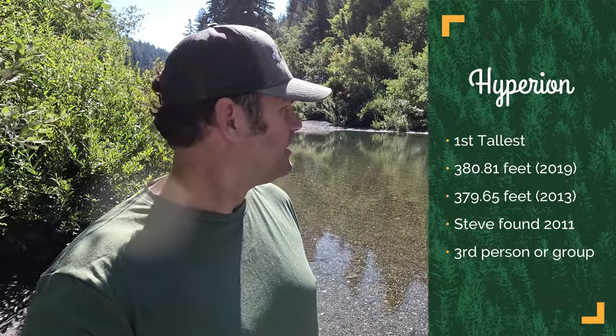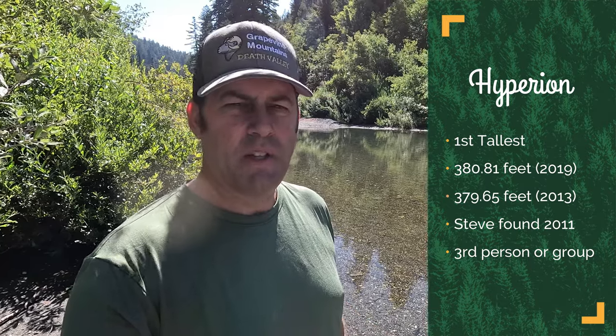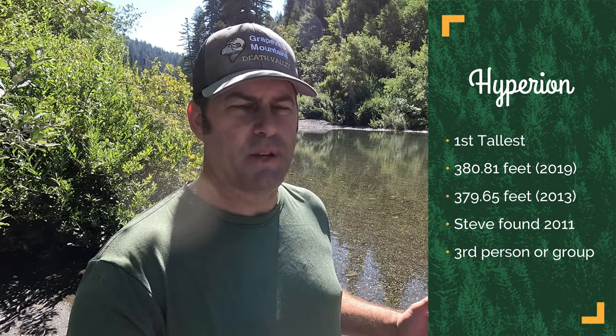Hyperion's published height is 379.65 feet. However, it was remeasured in 2019, and now Hyperion is said to be 380.8 feet in height. When I found Hyperion, along with my brother Jim, we were the third person or group to find it since it was originally discovered. And when Jim and I found Hyperion, it was actually 5 years to the day after it was originally discovered in 2006.